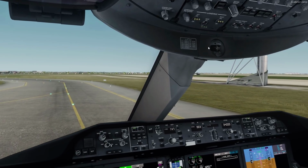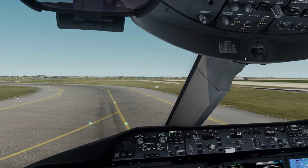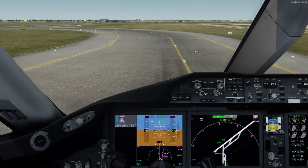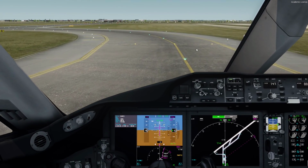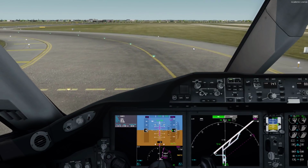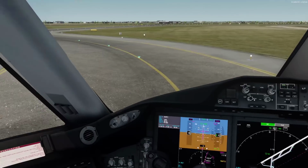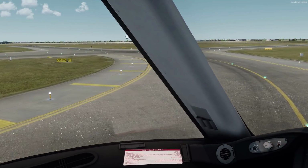I think the landing lights do that as well. Yeah, I'm not sure why. I've got to wait for QualityWings to release a fix for that. For now, I might just have to turn them off for takeoff. It's in the day, so it doesn't really matter massively. So that's fine.